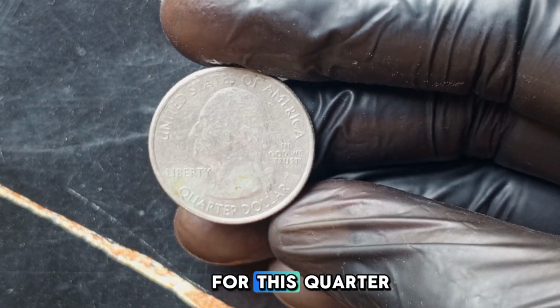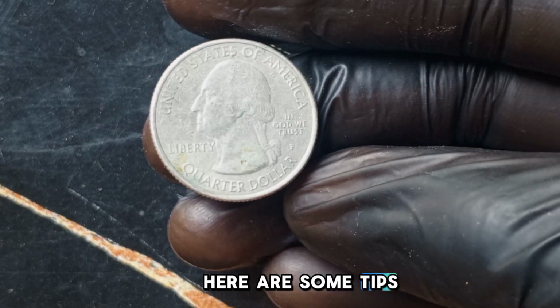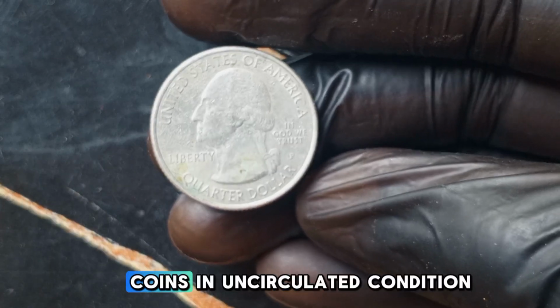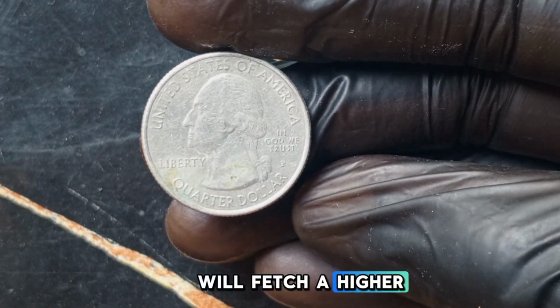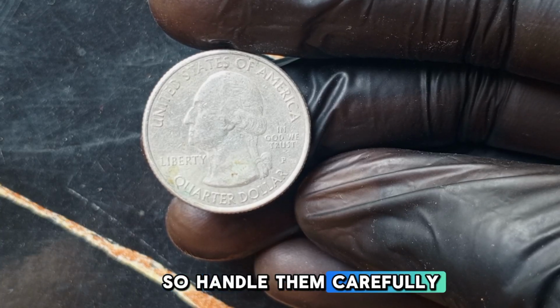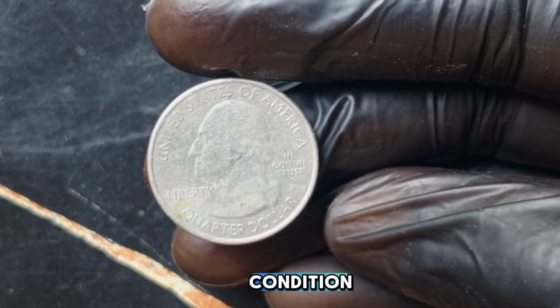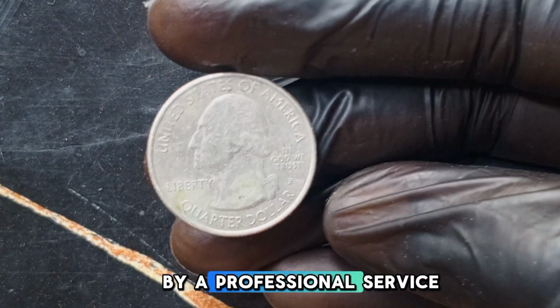If you're hunting for this quarter, here are some tips. 1. Look for the P located on the front of the coin. 2. Coins in uncirculated condition will fetch a higher price, so handle them carefully. 3. If you think your coin is in pristine condition, consider having it graded by a professional service.